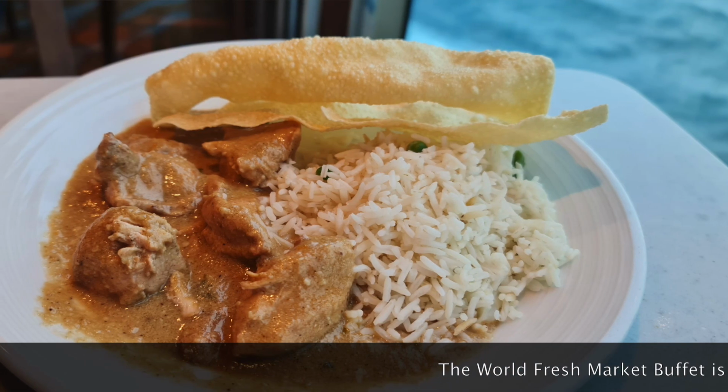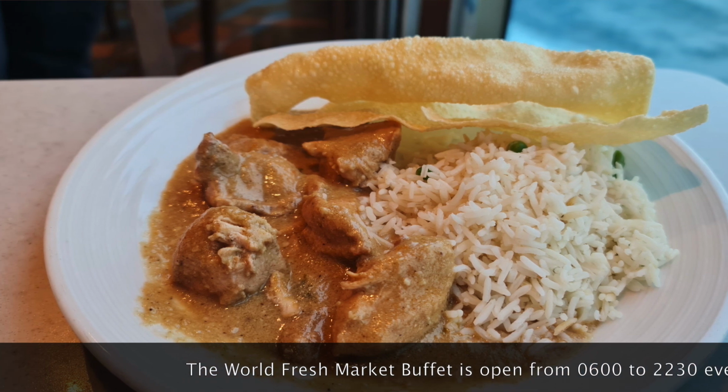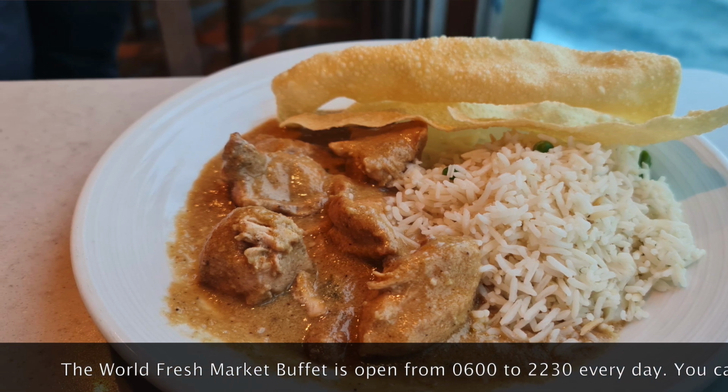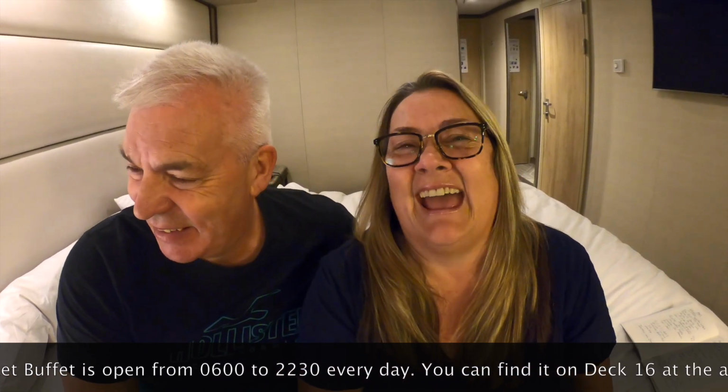Really lovely. So it was lunchtime, and we decided to go up to the buffet and have a bite to eat. I had chicken korma, vegetable rice and some poppadoms, and it was delicious. I had pea soup. If you've been following our river cruise vlogs, you know I'm a big souper. Big soup monster.